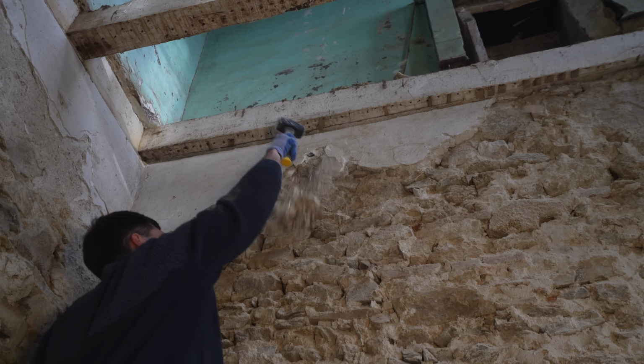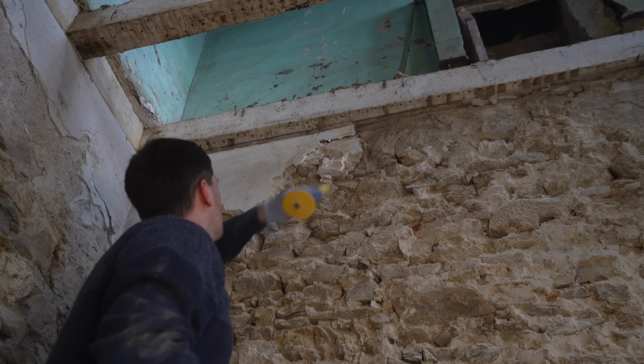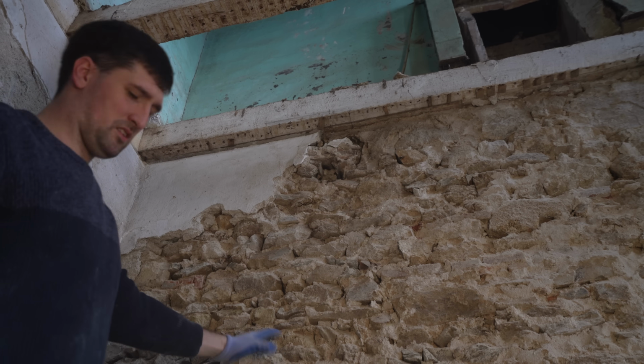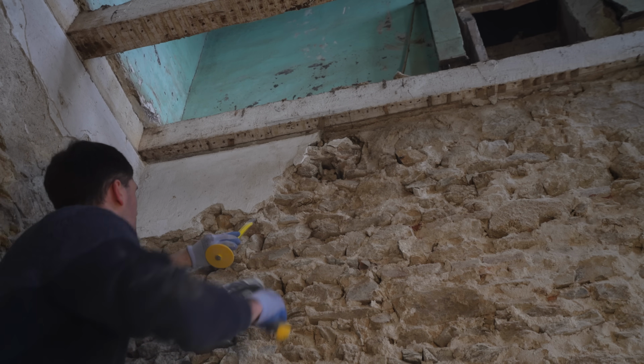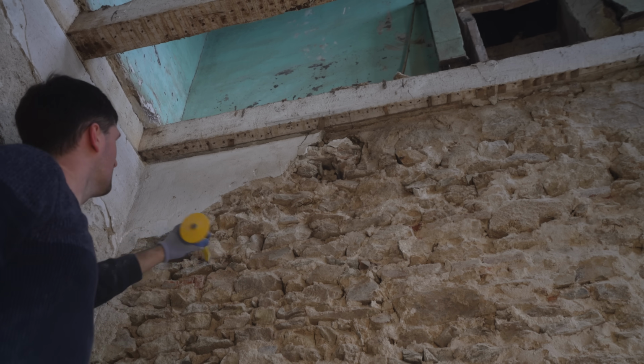I'm actually not on the ladder at this point. There was too much rubble on the floor. I just decided to use my tippy toes, and who knew? I'm actually quite tall, so I could just about reach the top of the wall.